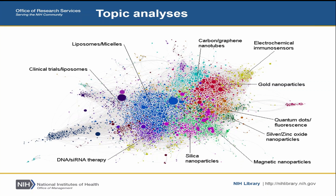So even though there aren't as many publications on some of these other materials, they're being cited very, very quickly. So that might be an indication that these might be growing areas or sort of driving research forward in the field, and they might represent growth opportunities or opportunities for additional funding that we might want to pursue.